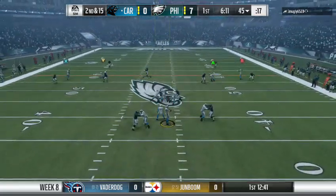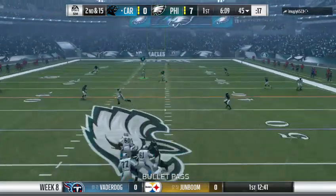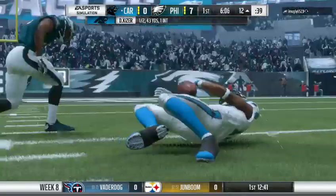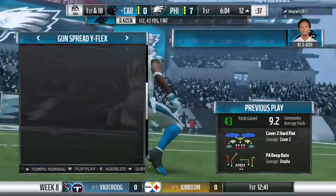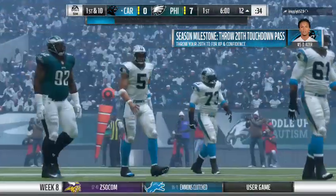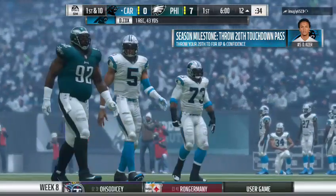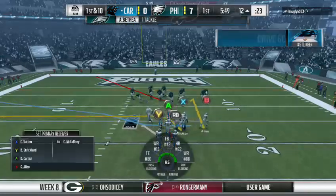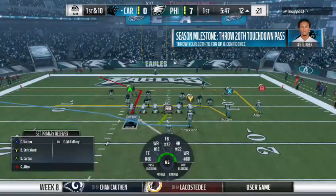Off the play fake, Kaiser. He's going to fire one deep, middle of the field. He's got it at the 15. And they do finally get him at the 12. A big play there for Carolina. 43 yards. So after that big play, let's see if they can catch their defense maybe on their heels.